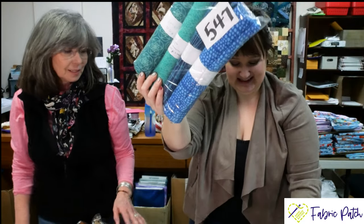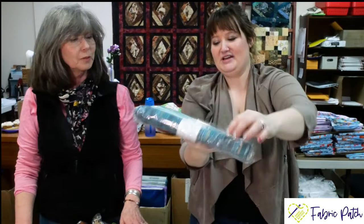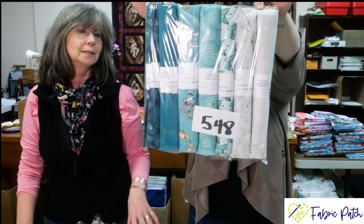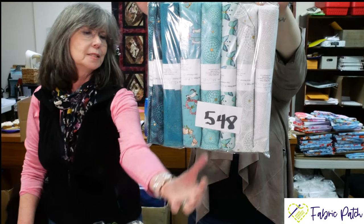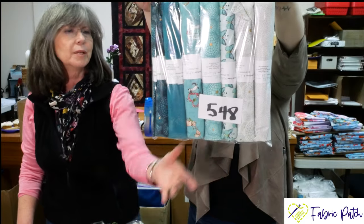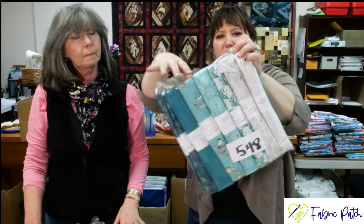547. I love these teals. 548. This is so pretty. This has seven different pieces. Kelly Ray Roberts. Dance in Paris. A little bit of gold and metallic. That is so cute. I think that was From the Heart or From Home. This is really pretty. 548, that's pretty. Ooh, 549.